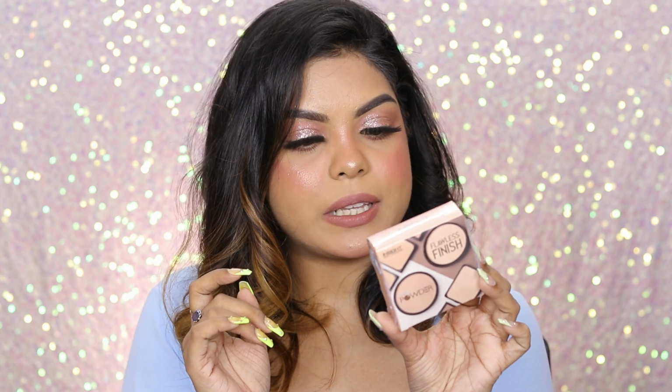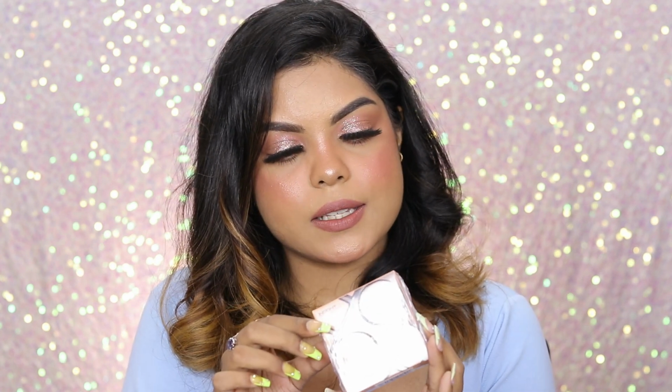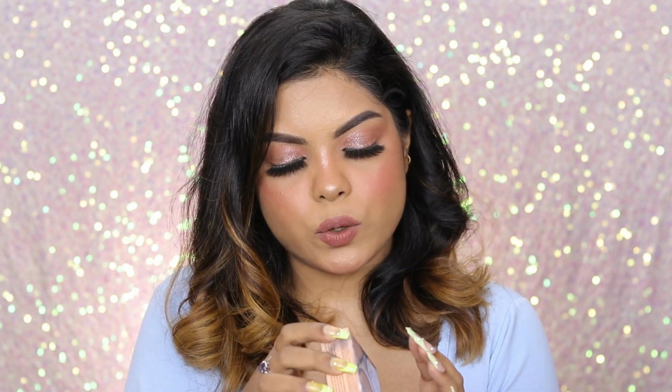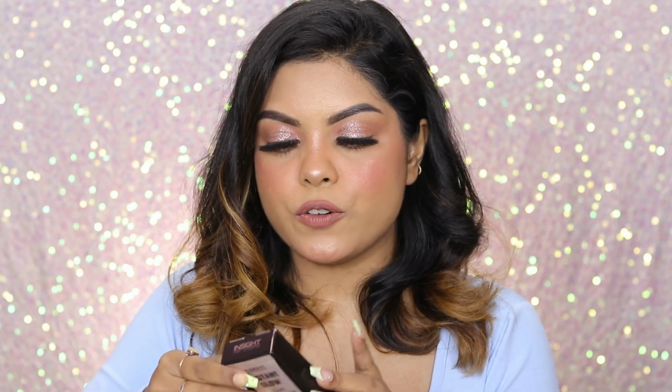Next, I have bought this Flawless Finish powder from Insight Cosmetics, and the shade I've got is LNY15. Hopefully this will match. Next, I have got this Instant Glow Liquid Illuminator from Insight Cosmetics. The shade I've got is 02 Fair.